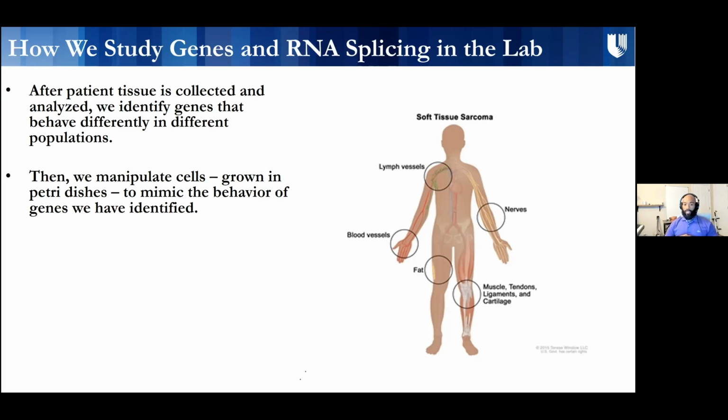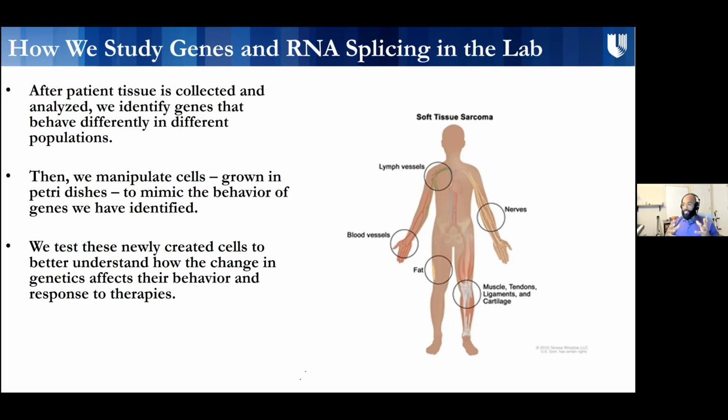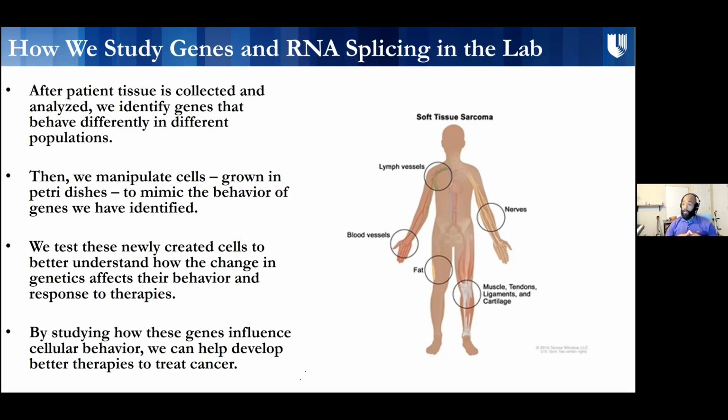What we can do is look at the differences between these tissues and see if we can identify any genes or any parts of the DNA that are different, or showing differences at the DNA and RNA level. Once we have that, we can artificially change cells in the laboratory to mimic the changes that we're seeing in these different types of tissues. Then we can study in the lab how these genetic changes affect how the tumors or cancers behave. The hope is that if we understand how they're behaving, we can start to develop therapies or drugs that can target and prevent these cancers, or treat them once they've formed or started to progress in cancer patients.